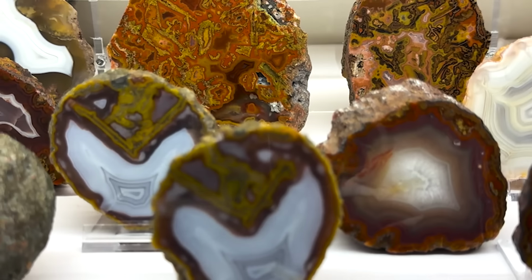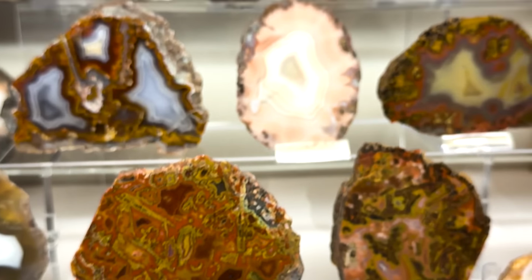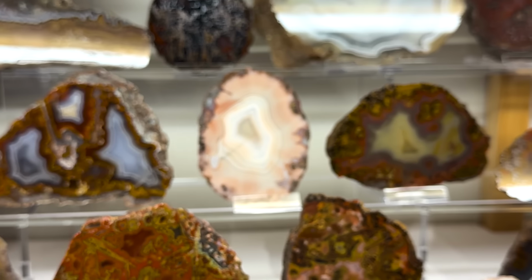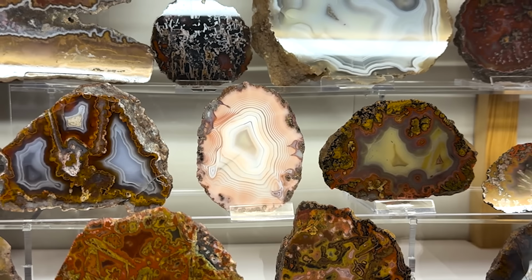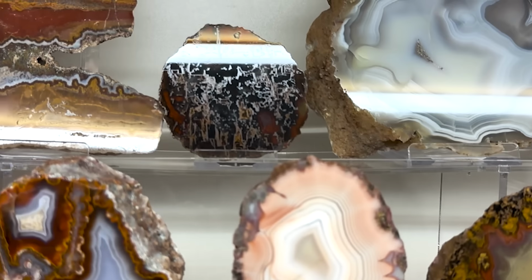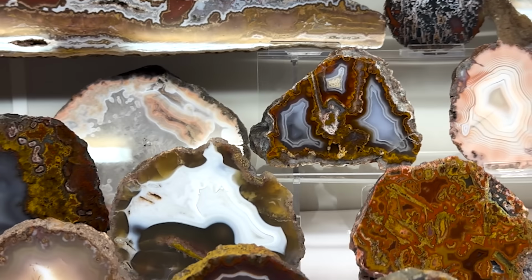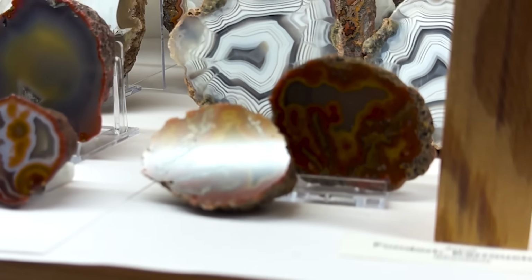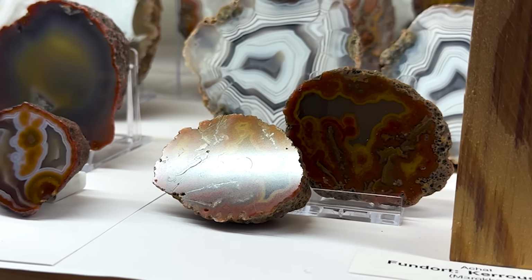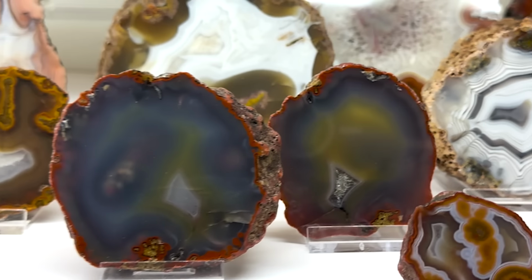This is a crazy good piece right here with the pseudomorph, the perfect triangle, some gorgeous pink Moroccan agates, like you've probably seen them in my YouTube videos before. This is a super interesting one here as well with the hematite pseudomorph inclusions. Some of them the polishing is not extremely good, so some of them I will probably also have to get repolished or just sell them at a discounted price.